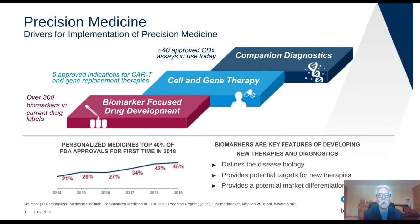In the lower left-hand side, we see the march towards the increased use of precision or personalized medicine approaches in drug development. In 2018, it crossed the 40% threshold, so that of those new molecular entities that received FDA clearance, over 40% of them had a personalized medicine approach. In 2019, it was 45%, and that march to an increased level of precision and personalized medicine continues to march forward.